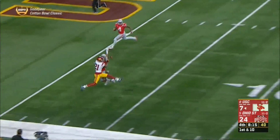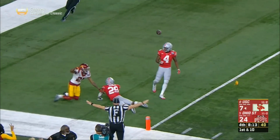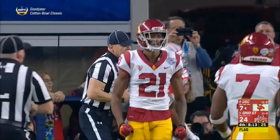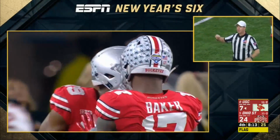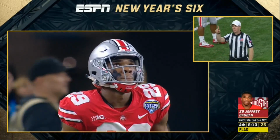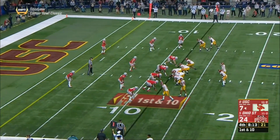Another shot for Vaughns. Incomplete. Flag out. That's going to be Jeffrey Okuda, the true freshman, that's going to get caught. Pass interference on the defense, number 29. 15-yard penalty. Automatic first down. Get sick of that. Start dialing up blitzes again.